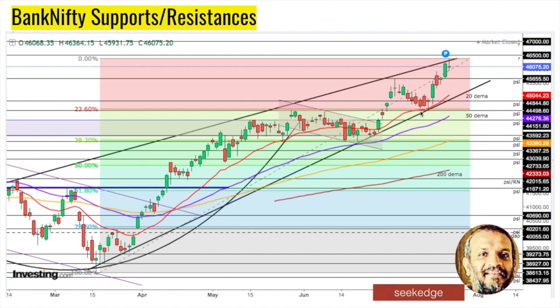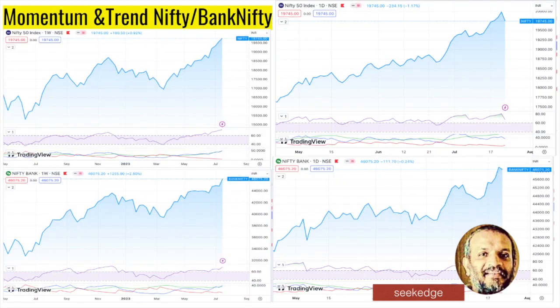So it is based on the previous swing lows and highs, the Fibonacci levels and rounding numbers, what we're talking about as support resistances. So those are the Banknifty support resistance levels. Make a note of these two levels and then correlate and study that along with the open interest levels that we are going to see in the next slides. Before that, momentum and the trend.